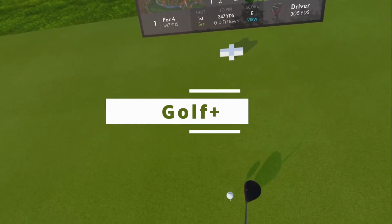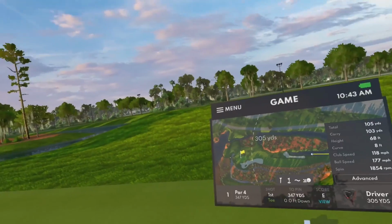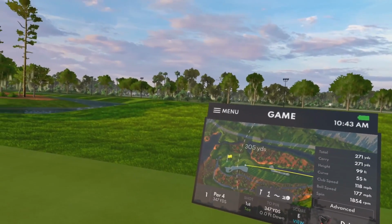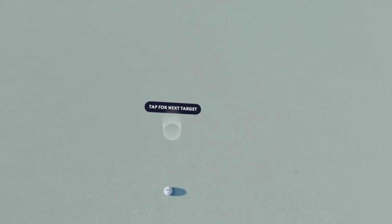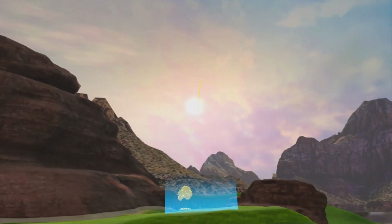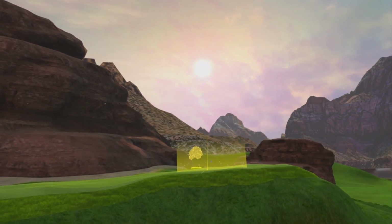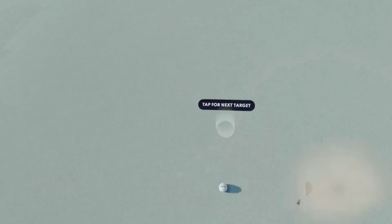Let's move on to Golf Plus. Being an enthusiastic golfer in real life, I am delighted that Golf Plus is such an enjoyable experience. It's by far the best VR golf game I've ever played, and I've literally put hundreds of hours into this one. Golf Plus allows you to play a rapidly growing number of real-world and fictional golf courses, as well as practice your game in a variety of ways.